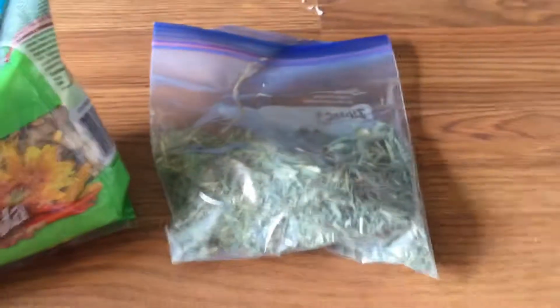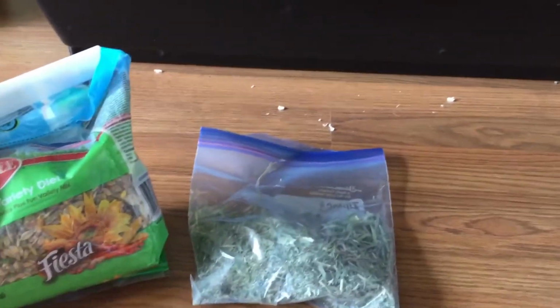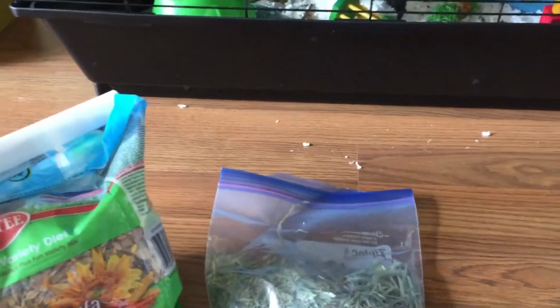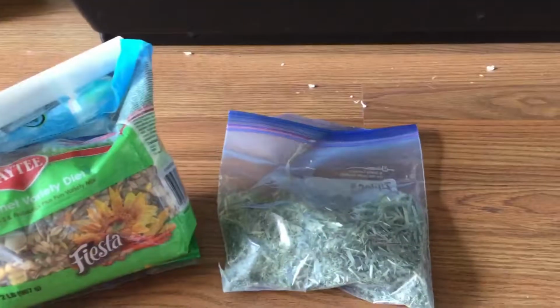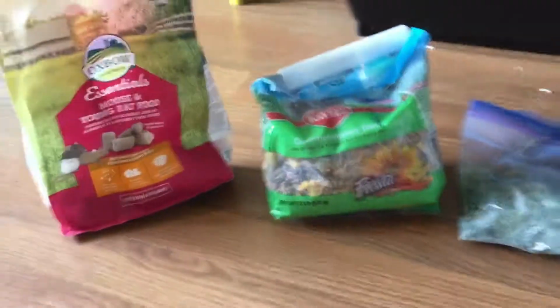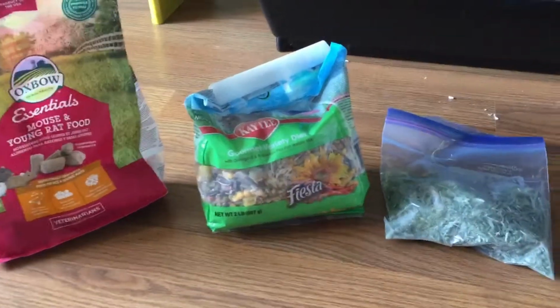And the final thing is some hay. This is just Timothy hay. You don't need to do this, but I find if you sprinkle some along the bottom of the cage, which I will do in a little bit, they can eat it, and it does help with digestion, and sometimes they'll make a little nest out of it, and they like to play with it. So these are the 3 main foods, and then you have to talk about your fruit and veggie treats.